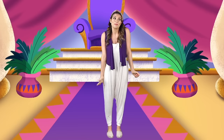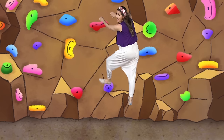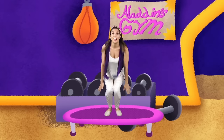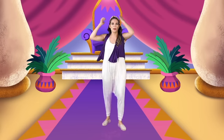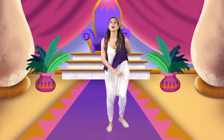Don't worry, we get plenty of exercise too. Check out the gym. There's a rock wall, a dance studio, and no home gym is complete without a trampoline. Oh, I'm okay. And last but not least, let's see the backyard.